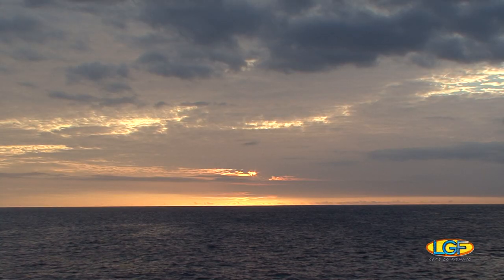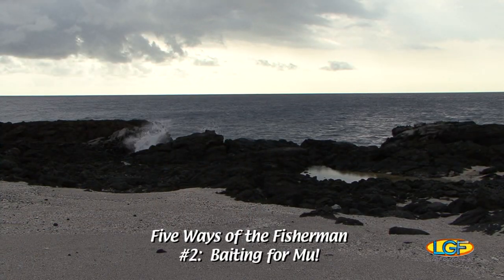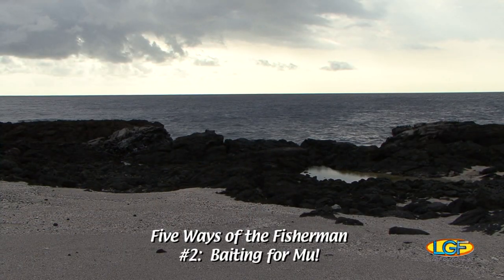Okay, so we're all set up here. Let's go turn our attention to catching some moo. First order of business, get bait. We're gonna go try and get some mama crabs as soon as the sun goes down. Half an hour, we're on it. Let's go get them.